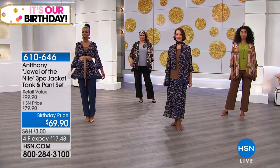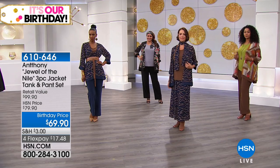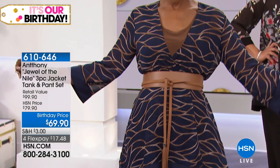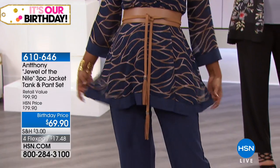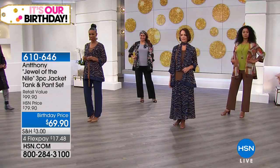So if you do the average, your jacket's about 31 inches and your tank is about 26. If you do the petite, the jacket's about 29 and the tank is about 24 inches. And as far as the inseam, you're looking at 30.5 versus 28.5 inches. Order extra small through 3X.